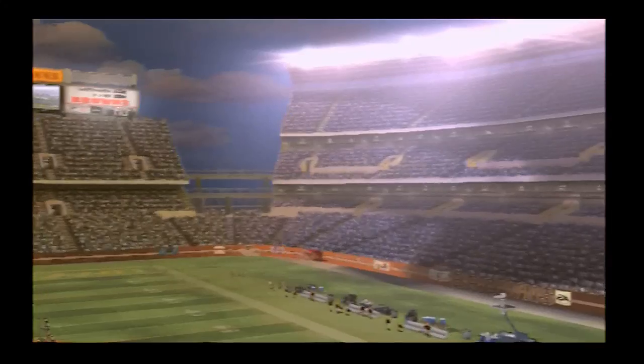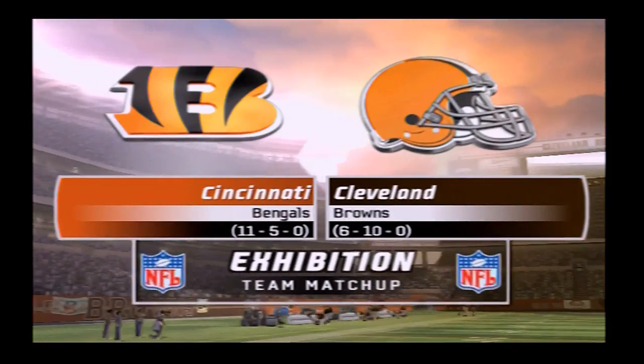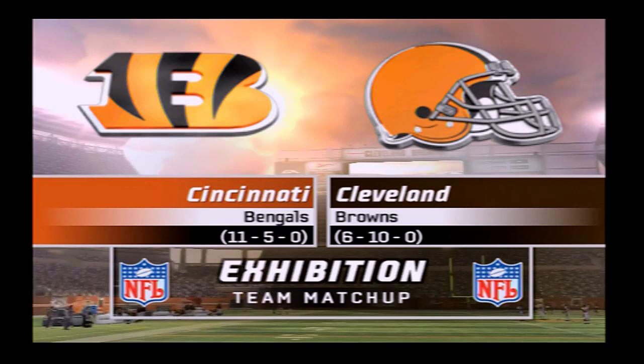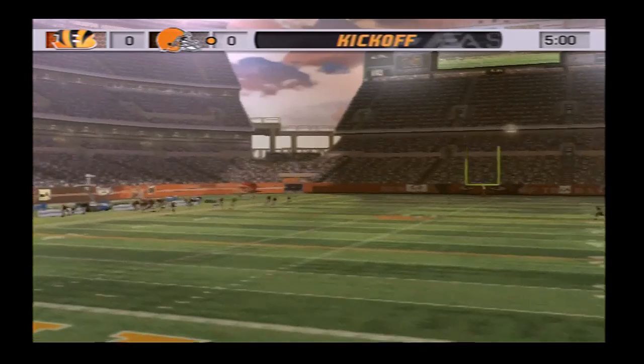We're here in Cleveland Brown Stadium for what figures to be another great game. Welcome to this battle between division rivals from the AFC North. Cleveland squares off against Cincinnati. They're lined up for the kickoff, so let's get this game started.